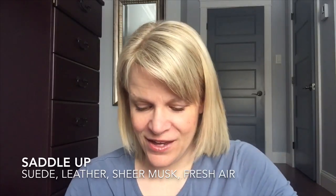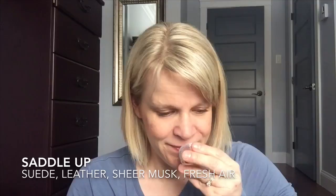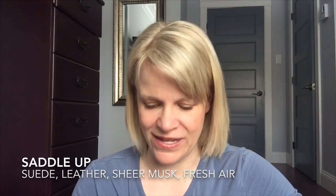The scent description for Saddle Up is: capture some on-the-range reverie with soft suede, aged leather, sheer musk, and a breath of fresh air. So, this was the only scent of the month I did not pick up in the last 2 years I've been a consultant, because I was a little bit worried. I'm not huge into leather. So Scentsy has Weathered Leather, Sheer Leather, and Saddle Up. Those are our 3 leather scents.